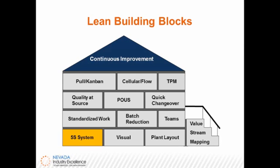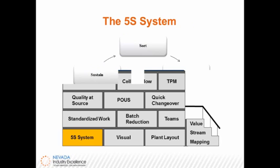And 5S is one of those foundational tools, and that's why it's in the lower left-hand corner. Everything is built upon that technique of making sure that things are well organized and systematized. So we're going to talk about that tool today.